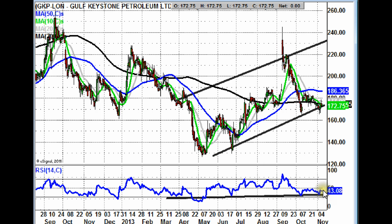Ideally, you want to see the RSI back above 50 versus 43 at the moment, or even an end of day close above the 50-day moving average at £1.86, which is probably my personal preferred entry trigger. An end of day close above the 50-day moving average should take the shares back up to the top of the channel at £2.30. So it's probably worth waiting for the stock to deliver the break of the 50-day line rather than getting involved in this sort of horrible gyration either side of the 200-day moving average, which could go on for days or even weeks in its current form.